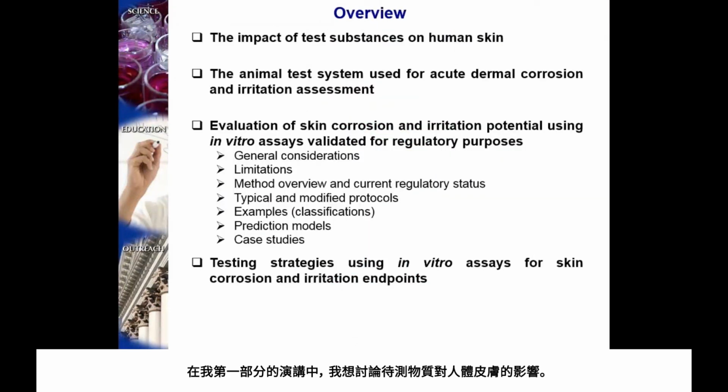So in the first part of my presentation, I would like to discuss the impact of test substances on human skin. I will briefly review the animal test system that is used for acute dermal corrosion and irritation assessment. And I will detail in vitro assays that are validated for regulatory purposes to address these two endpoints, skin corrosion and irritation. Finally, I will provide an overview of the testing strategies that use in vitro assays for skin corrosion and irritation endpoints. I know that it is of interest to this audience to talk about any limitations of in vitro assays, any typical or modified protocols that we can use to address safety assessment, any prediction models, and I will also provide a couple of examples of case studies.